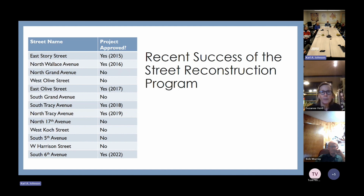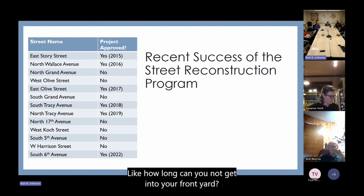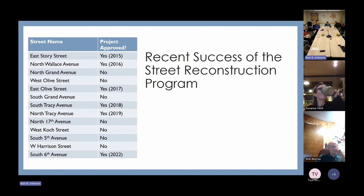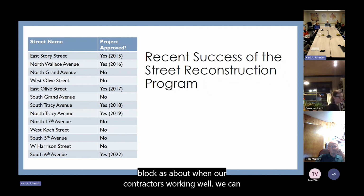Can you give us some estimate of what the time length is that each block would be torn up? Like, how long can you not get into your front yard? I can't get into my backyard for a year now. Just saying. Yeah, I think that'd be hard to tell at this point. In past experience, a month per block is about when our contractor's working well.